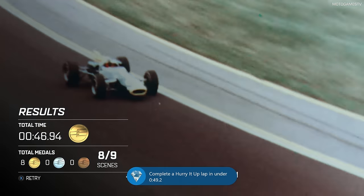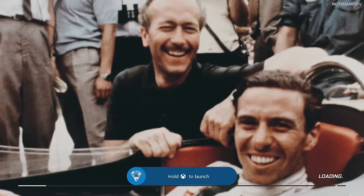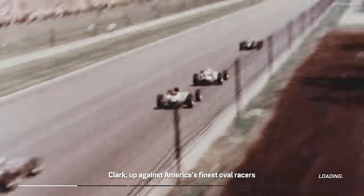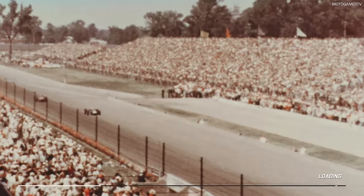An upstart from across the pond qualified on the front row. And then, in the race itself, Clark, up against America's finest oval racers, won by just over 2 minutes.